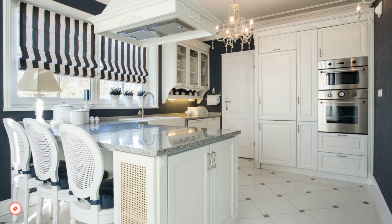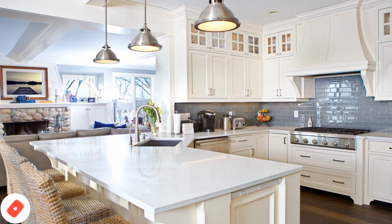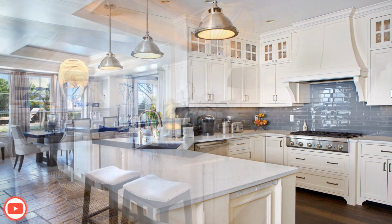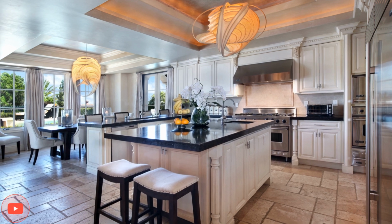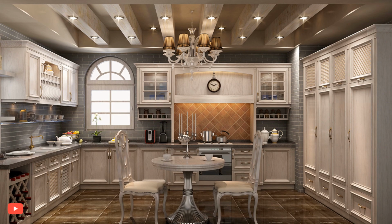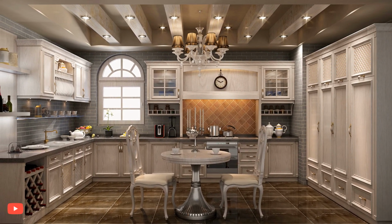Incorporating classic hardware and fixtures is essential in this style. Visualize elegant handles, knobs, and faucets with intricate detailing that add a touch of refinement to the cabinetry and sinks. Consider a classic kitchen with statement lighting, such as a chandelier or pendant lights, that adds a sense of grandeur and draws attention to key areas like the island or dining nook.